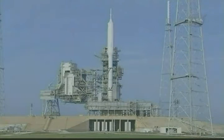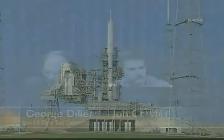T-minus 4 minutes and holding. Joining us here now in the Mission Director Center is our Deputy Mission Manager, John Cowart, once again.